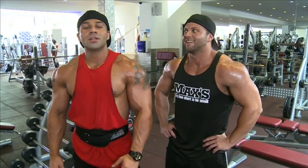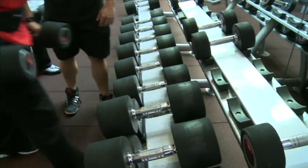Shoulders are nearly dead. Just going to finish off with a bit of rear delt. Isolate it, fill it up with blood, and that's it for shoulders today.